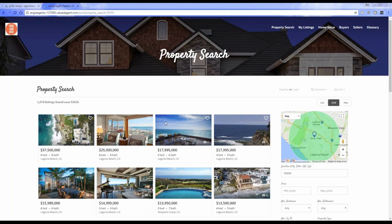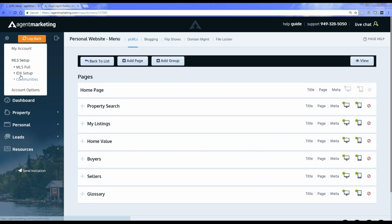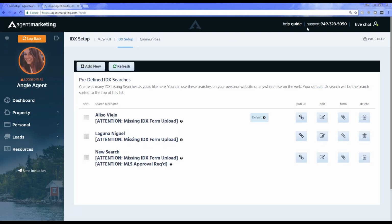I'm in San Diego. My IDX is in San Diego. How can I set it up? If you need help setting up IDX, call into our support and ask for Christina. She is our IDX specialist, so she can walk you through getting that all set up. If you do work for multiple MLSs, you can set up multiple searches under your IDX setup. So all you would do is click here on the gear icon and click on IDX setup, and you'll be able to go through that. If you have questions and get stuck, definitely call into support and ask for Christina, and she can help you with that.